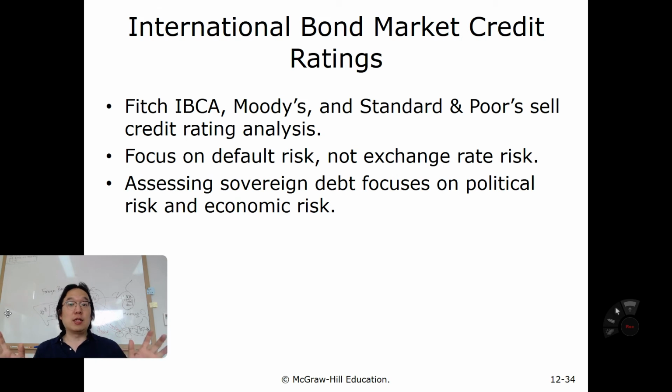That is called rating agencies. Fitch IBCA is a British company that does bond rating. Moody's and Standard & Poor's, S&P, are credit rating agencies in the United States, and they focus on default risk. They just focus on bankruptcy risk, and they are not focused too much on exchange rate risk. They are also assessing sovereign debt, and assessing sovereign debt focuses on political risk and economic risk.